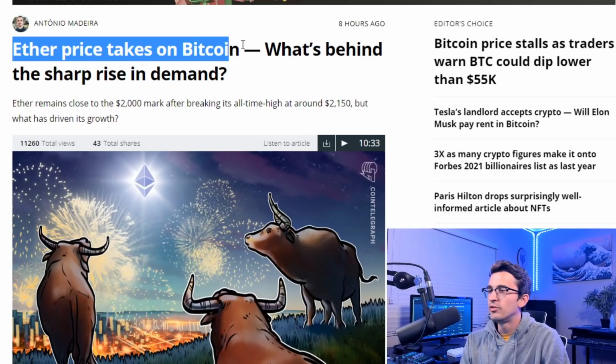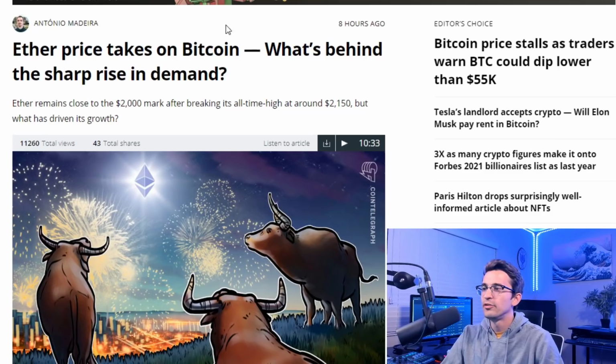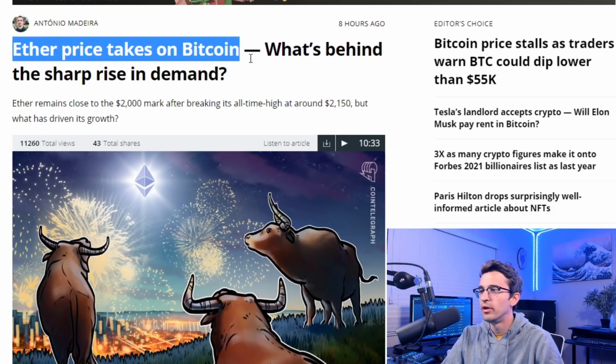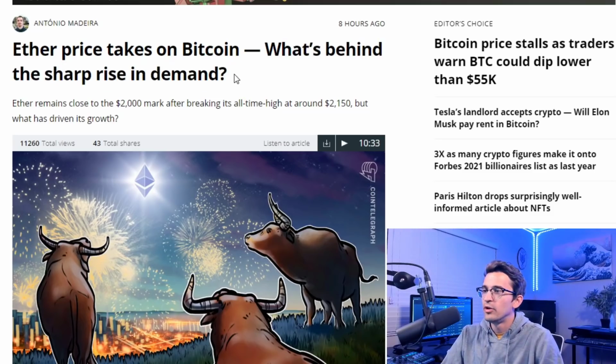So Ether price takes on Bitcoin. What's behind the sharp rise in demand? So I did previously state that I was selling a majority of my Ethereum to pick up smaller altcoins that I'm more bullish on. So I do think that Ethereum and Bitcoin will still be on a steady rise, even though I'm more bullish on other cryptocurrencies. As there's more mass adoption and more retail investors get into the crypto space, these are going to be the obvious 2 choices for everyone.